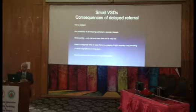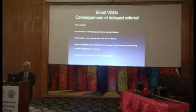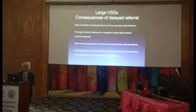So what are the problems if treatment is delayed? Well, in small VSDs, it's not a problem. There is no possibility of developing pulmonary vascular disease and Eisenmenger's. Endocarditis is the only risk, and even then that is very low. Of course, I don't know about Pakistan or South Asia. In Europe, it's very low. We need to diagnose the VSDs in case there is subsequent development of prolapse of the right coronary cusp leading to aortic regurgitation. Therefore, it's best to manage these by investigating them with echocardiography on a regular basis.